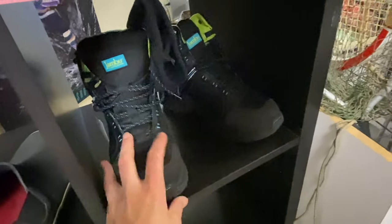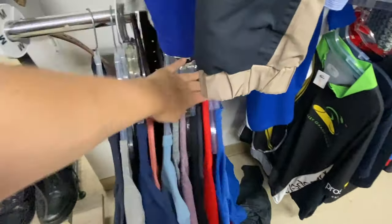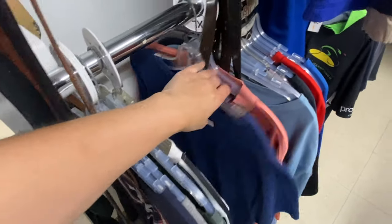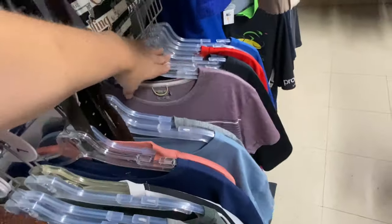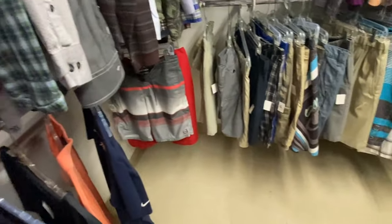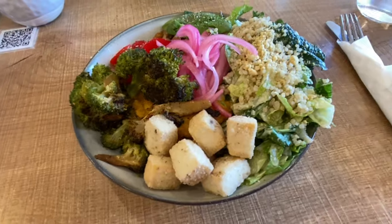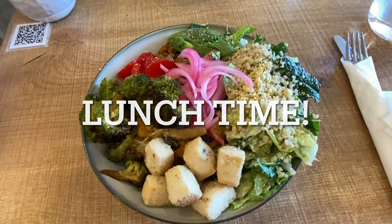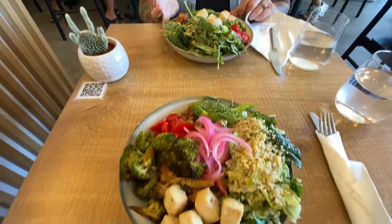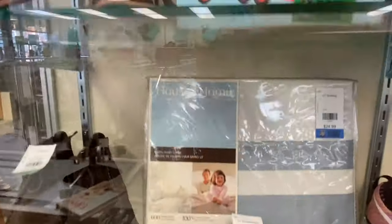That's the t-shirt. People in this town do not wear t-shirts. This is like an area where older people live, so it literally looks like there's nothing here. Check out the prices of this vintage Lego.